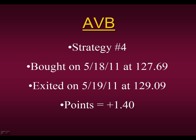I believe this is our 4th trade in AVB now. We went long using strategy number 4 on the 18th at 127.69, exited the next day at 129.09. And that's the beauty about strategy number 4. Once again, these trades last on average between 1 and 3 days. As you saw, some trades last only that day. You're in and out the very same day. But most trades last 2 days on average. But we made nearly a point and a half on this very quick trade.